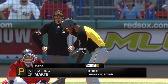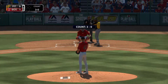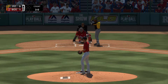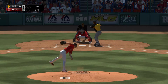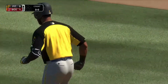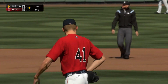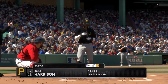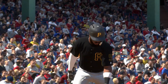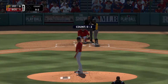So the batting order turns over now, and set to go Starling Marte. He struck out and flied out, 0 for 2 so far. And a good eye here as he takes ball 4, and it's a base on balls to lead off the 5th inning. Well, they haven't been able to scratch a run across yet, so maybe this walk will jumpstart their offense a little bit. Josh Harrison stands in. He'll be looking for something he could drive into the gap and drive home that tying run from first.